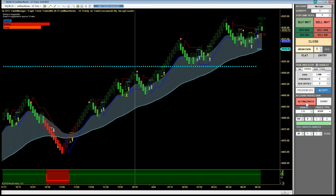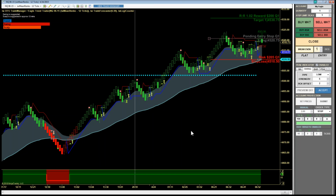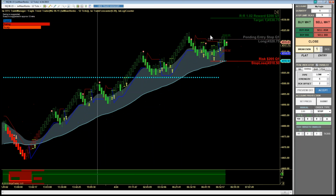Oh, and you know what? I don't think I want to go in for two contracts just yet. This could also turn out to be a test of the extreme, so all the more reason to wait, right? If it fails here, then there's a very real possibility that the NASDAQ is going to head lower.